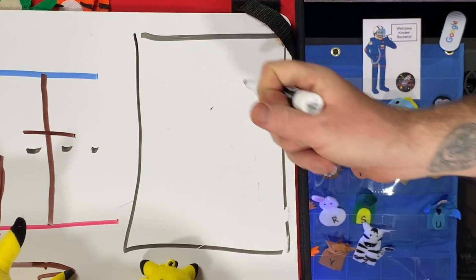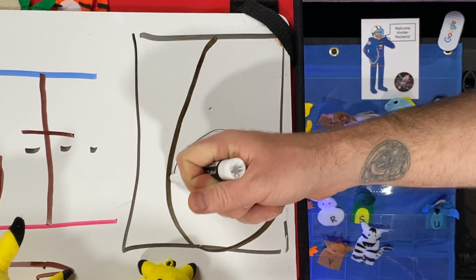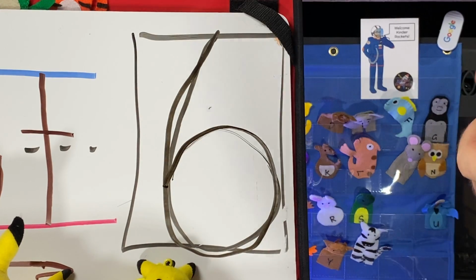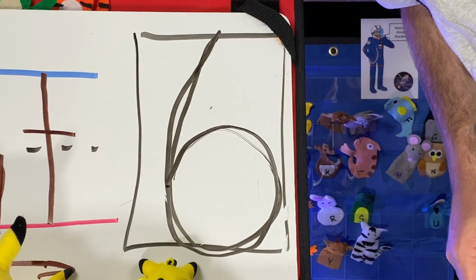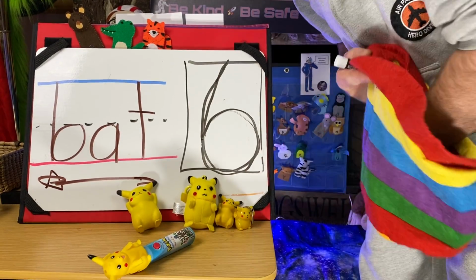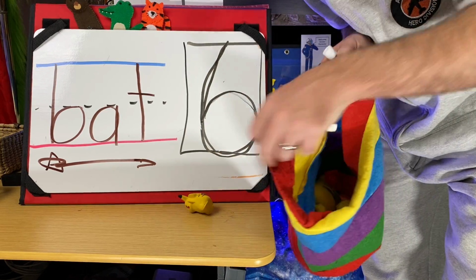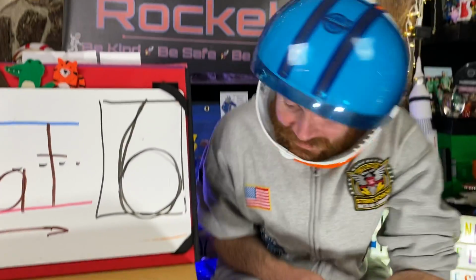And this looks like a familiar number of the day. It is my favorite number, but it's a circle, a curve and a little circle, right? So I go down and over and around. That's six. Down and over and around. All right, and that's what we do our best. So let's just double check that we have one, two, three, four, five, and six. And so there's our word of the day, bat, and our number of the day, six.